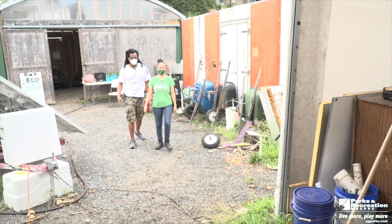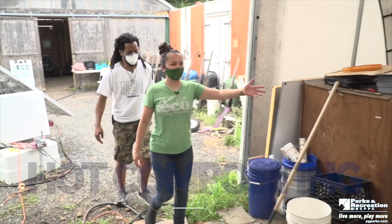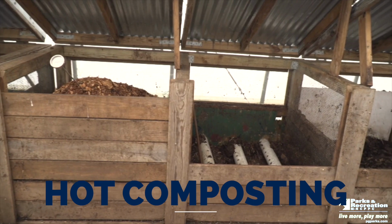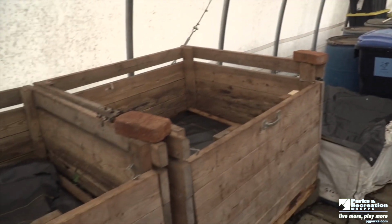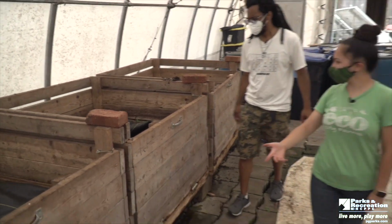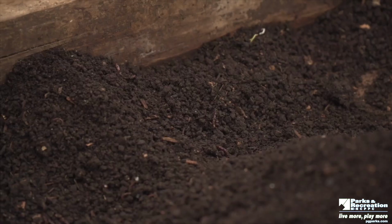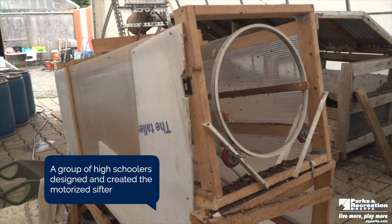All right, so we're going to walk into the Wormhouse now. Here is where we do our hot composting. There's thermometers and organic matter in there. And then over here are our vermicompost bins. These are pretty much the original ones that we've had when Eco started. There's finished compost from the continuous flow through bin, and we get that finished compost from this motorized sifter.